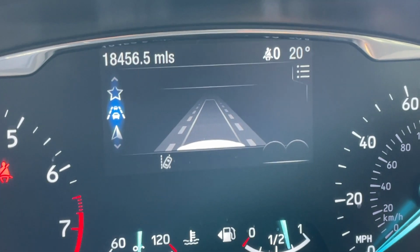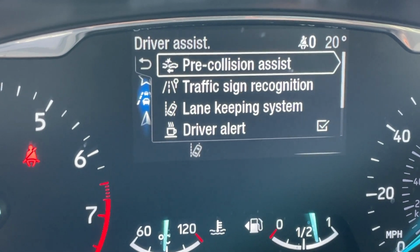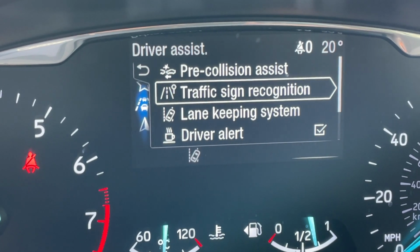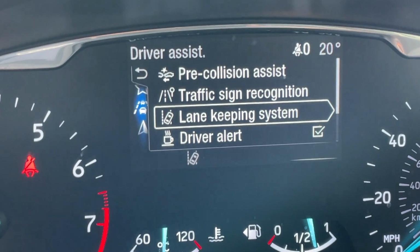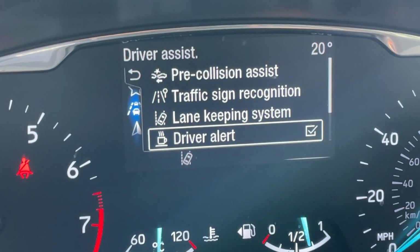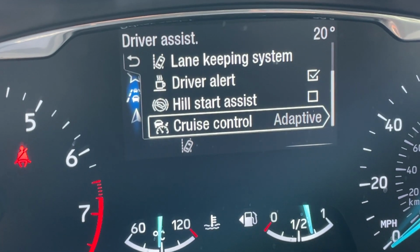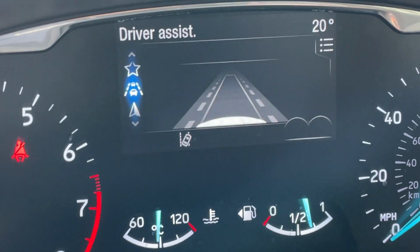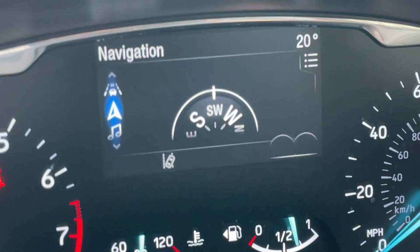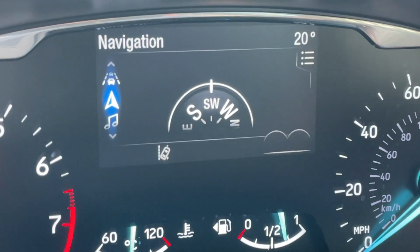At the moment we are in the driver assistance, so let's expand that menu. The driver assistance software on this vehicle includes pre-collision assist, traffic sign recognition, so I told you about the sensor on the windscreen previously. We have a lane keeping system, we have a driver alert, hill start and a cruise control, so please note that is adaptive. We shall come back to that in a second. Navigation there as well, so you can have all your navigation directions appear in front of you, so very convenient if you do use navigation often.